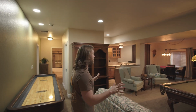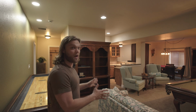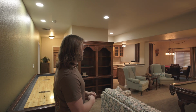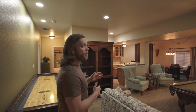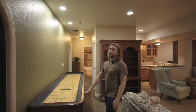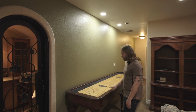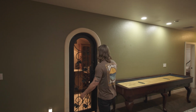All right, so this is probably my favorite part of the house. They've got pretty much every game you could possibly think of down here. You got pool, you got a poker table over there. Sam is kind of the poker guy on the team, so he'd probably whoop all of our butts at that. And you got a shuffleboard, and this is kind of my jam right here. This is my favorite bar game. Anytime I go into a bar, I'm playing shuffleboard. But we're not talking about the games, we're talking about the house.